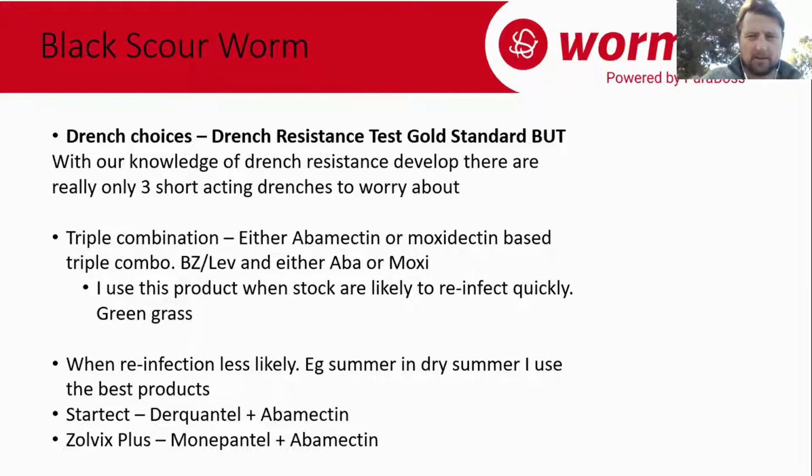And if money wasn't an issue, the best way to kill worms would be to come in with every drench combination every time. But we've got to be mindful that we are trying to run businesses and we're trying to make money. So my general advice is, when we've got green grass and we know that there's going to be recontamination relatively quickly, we should be using a triple combination, because it generally works very, very well. And it's relatively well priced at sort of 40 to 45 cents for a 50 kilo sheep.